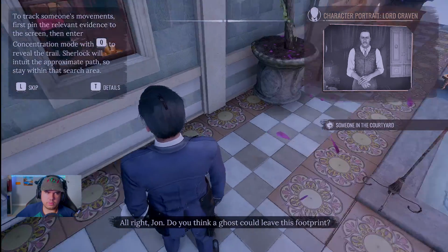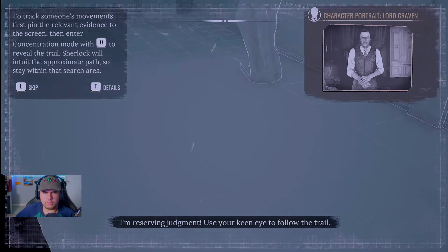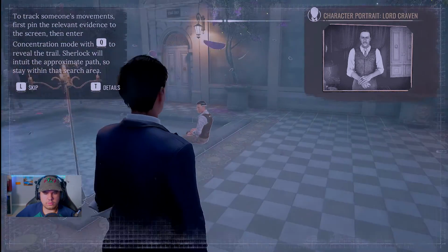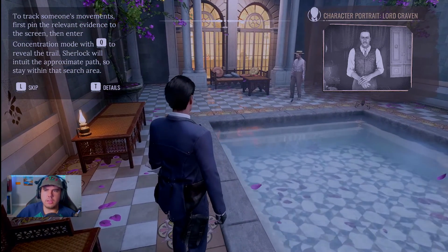All right, John. Do you think a ghost could leave this footprint? I'm reserving judgment. Use your keen eye to follow the trail. To track someone's movements, first reveal the relevant information.